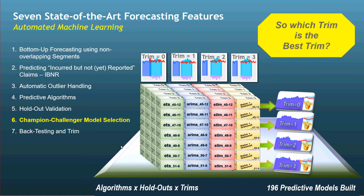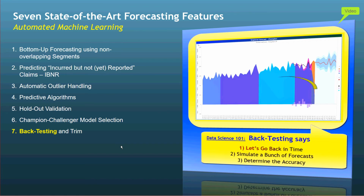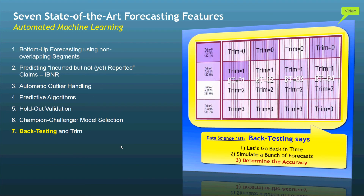Well, to do that, we'll do something called backtesting. Now, the ultimate test of any prediction is, how well does it compare to reality? That's why we do the holdout validation. Well, backtesting is similar, except that instead of validating models against the most recent data, we execute our process against data that we know has been completed or fully run out. Backtesting says, let's go back in time when we know things have stabilized, that everything has been run out. We simulate a bunch of forecasts and determine the accuracy of those forecasts. This will allow us to see which models give us the best trim.